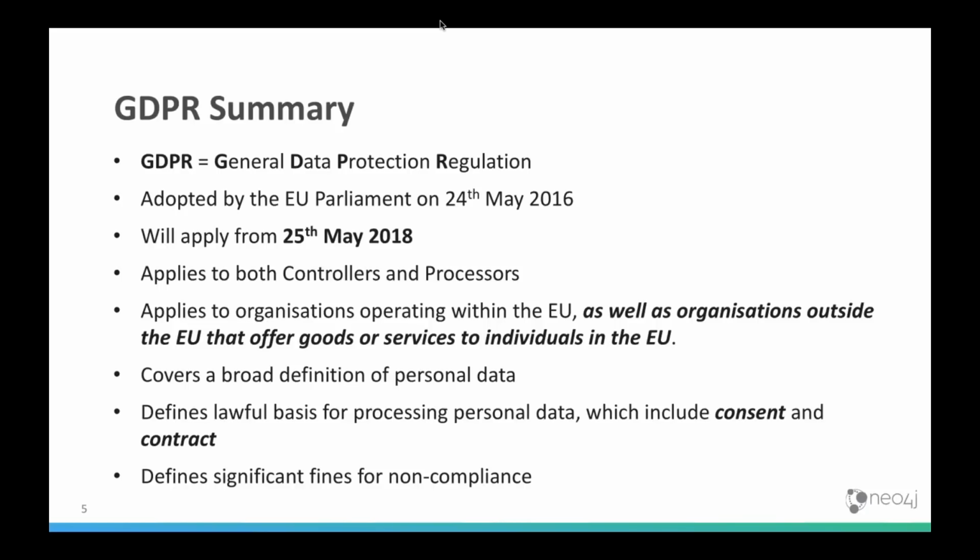It does cover a broad definition of personal data. So obviously personal data would be things like your name and your address and your phone number and things like that. But even things like IP addresses or anything that could be used to identify you after the fact. Even if it's data that's been pseudonymized or tokenized, if you can convert that data back into a way of identifying a person, that would also be considered personal data.